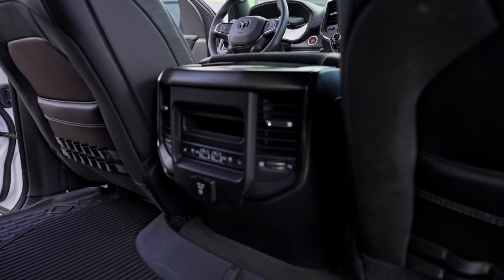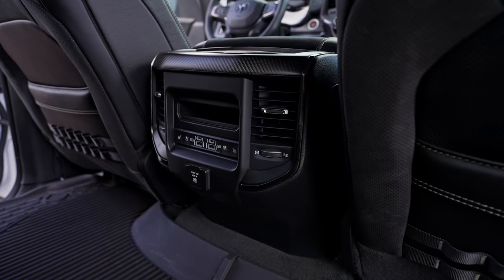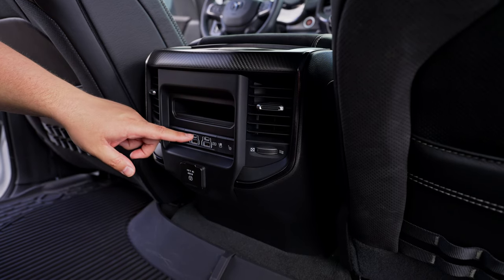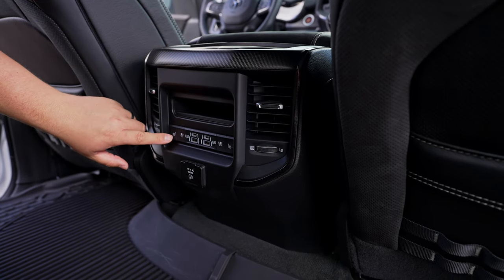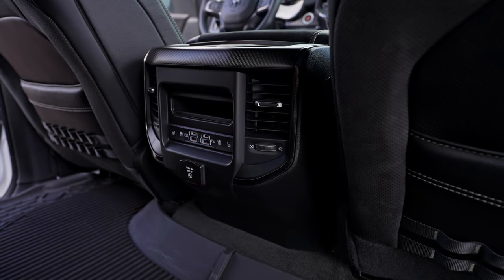Now, for the TRX, we actually have two different 115-volt outlets. One of them is in the front of the truck and the other one is right here, alongside two USB-A ports and two USB-C ports. And again, some heated and ventilated controls, even for the back seat, which is absolutely insane.